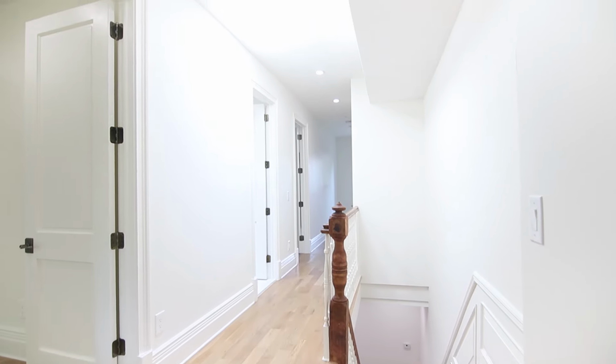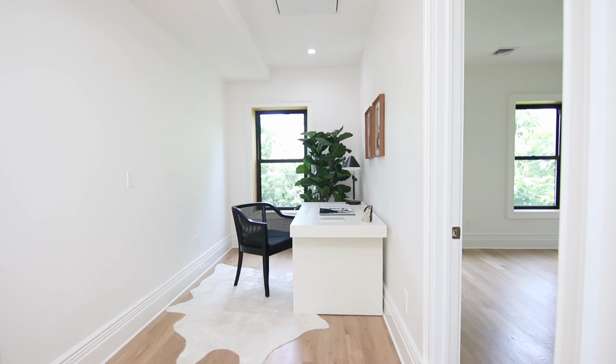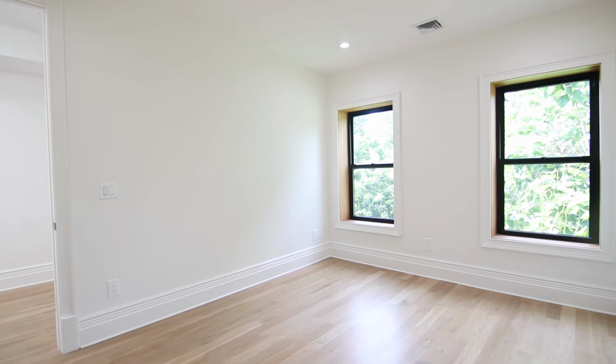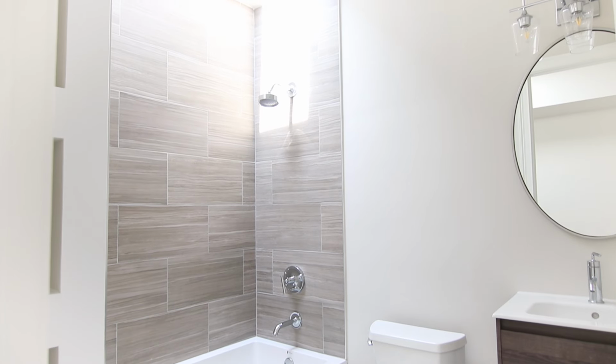This staircase leads you to the top floor. It technically has 4 bedrooms and 2 bathrooms, but it's currently set up as a 2-bedroom office plus bonus space. Both of the bathrooms on the top floor have beautiful skylights, so you don't even have to turn the lights on.